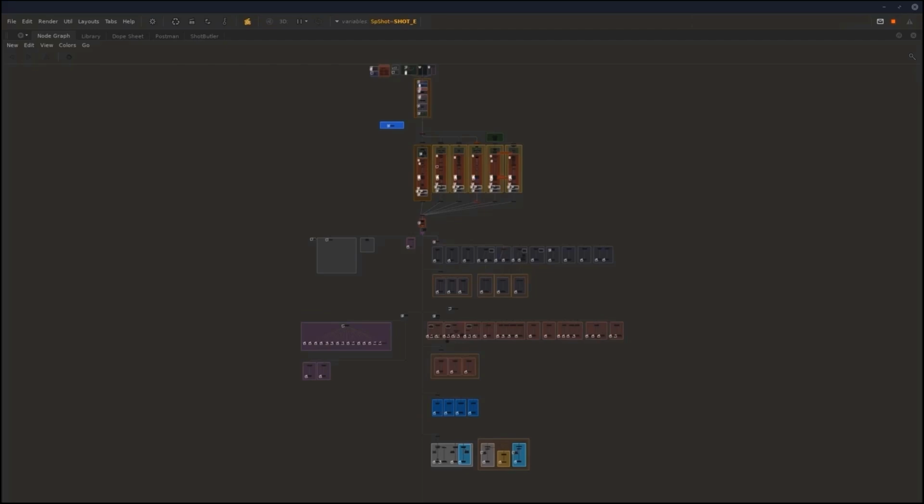Like live action shows would require some different setup from animated shows, and shows like Spider-Man Into the Spider-Verse would need some special setup compared to other animated shows. So this template would represent only one example of lighting template that we use here at Imageworks. Compared to what I shared previously, this might appear a bit more complicated, but the base structure is the same.